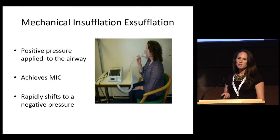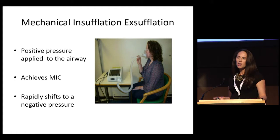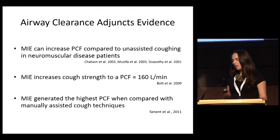The second device is mechanical insufflation, exsufflation. This is an electronic device that uses a positive pressure and a negative pressure. The positive pressure, similar to the breath stacking, helps to get that large inhalation volume, and it's followed by an exsufflation phase, which is a negative pressure, which helps to increase the peak cough flow and the expiratory pressure gradient between the alveoli and the mouth. Both these methods have been researched to some extent in motor neuron disease, or ALS, and they both have been shown to improve cough strength greater than a normal cough in motor neuron disease patients.